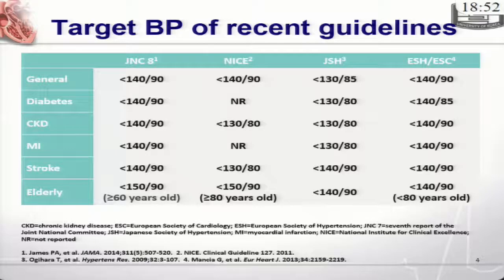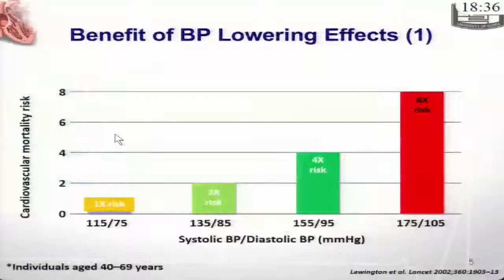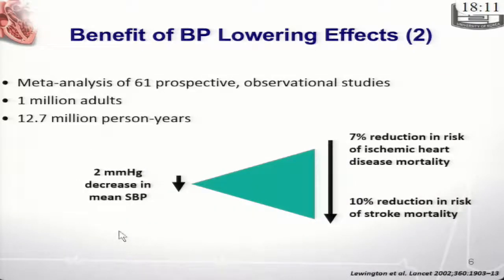Especially the ESH and ESC guidelines recommend that the target BP of most hypertension patients is below 140/90 millimeter mercury, except for diabetes, CKD with proteinuria, and elderly patients. According to previous meta-analysis data, from 115/75 millimeter mercury, each increment in systolic BP of 20 millimeter mercury or diastolic BP of 10 millimeter mercury doubled the risk for cardiovascular events. In addition, as you know, lowering BP can rapidly reduce cardiovascular events.